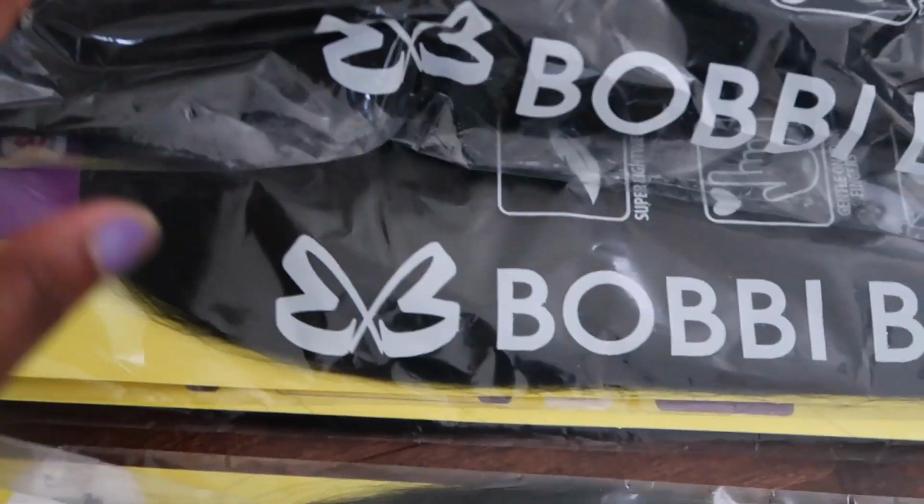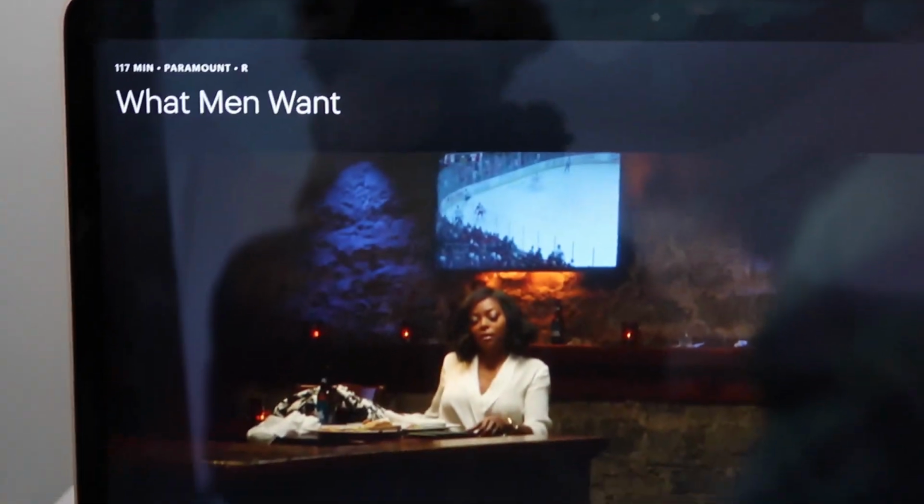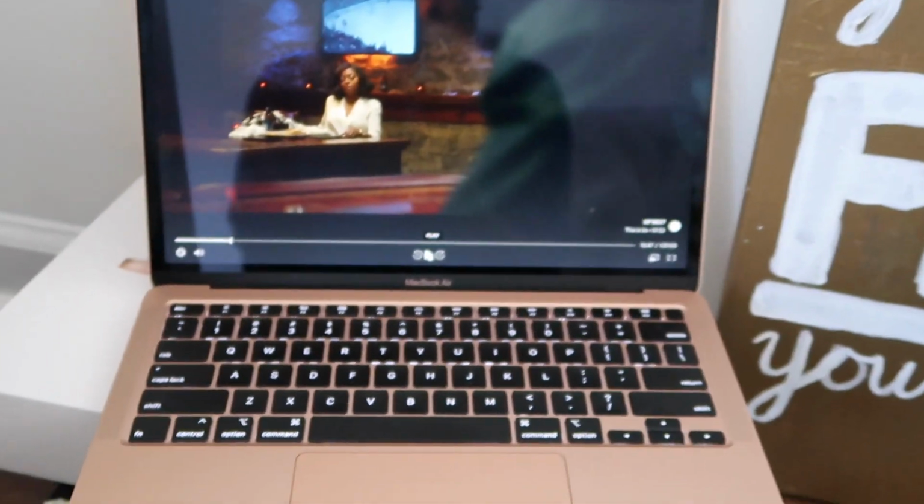So this is the hair I'm going to be using to braid. It's by Bobby Boss, and it's just like a pre-feathered braiding hair. I have about 4.5 packs, and yeah, I'm gonna do that while watching What Men Want. So yep.